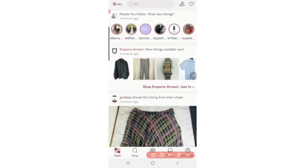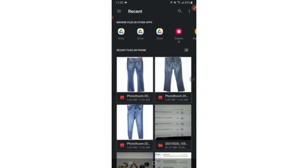In this Poshmark app, we're going to select this camera where it says sell. From there, it'll bring up the camera so that you can take your pictures, but since we already have our pictures, we're going to skip that and just select this portrait looking thing on the bottom left to add our pictures. And here we have the photos that we removed the background from at the very top.